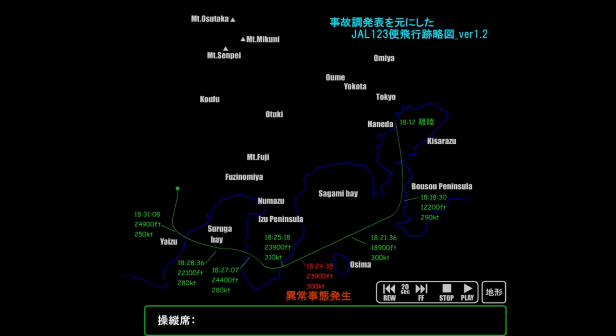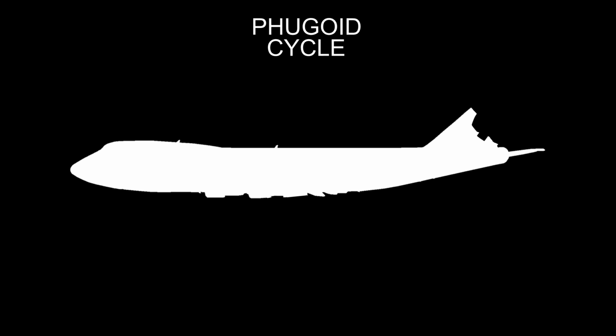Their minds are preoccupied with trying to comprehend the emergent disaster they are in, and the hypoxia is making coherent thought more strained. With no control, the plane enters a phugoid cycle. As it pitches downwards and descends, its airspeed increases, which results in lift, and the plane pitches back up. However, this will cause a decrease in airspeed, and the cycle repeats in a roller coaster motion. For Flight 123, these cycles last 90 seconds each.